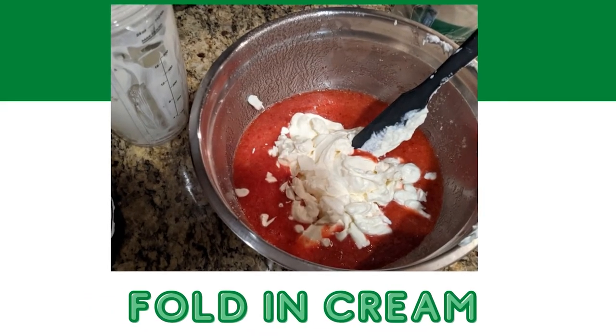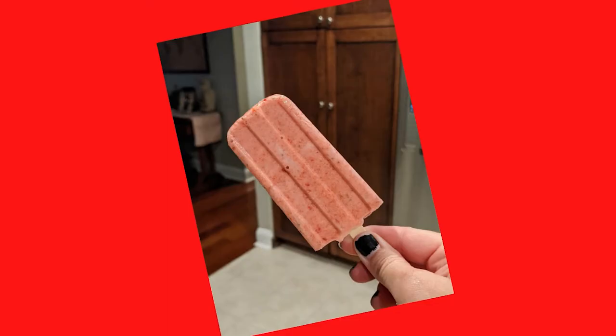Fold the cream into your strawberry mixture and pour it into your molds. Out of the 2 recipes, this was my favorite. It was absolutely delicious. Thank you for joining me today, and I hope you try out some of these recipes at home.